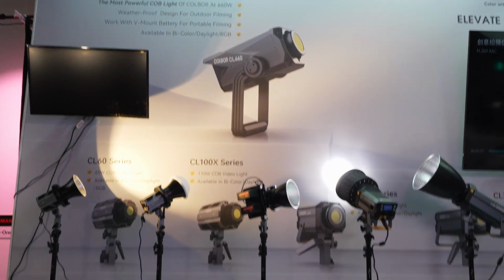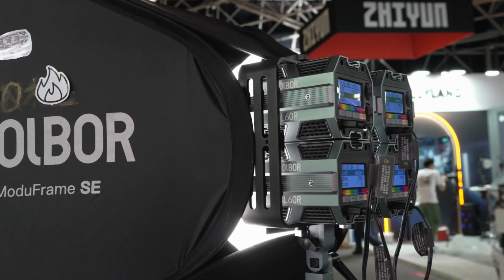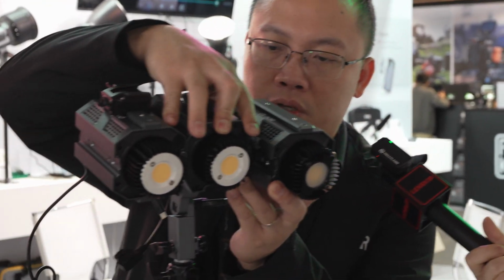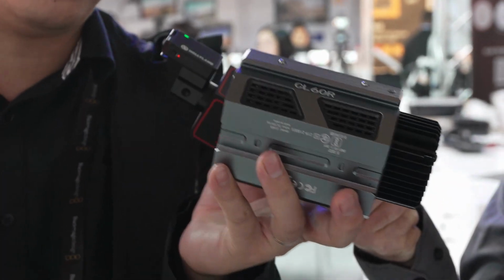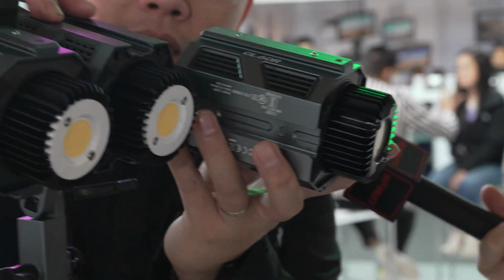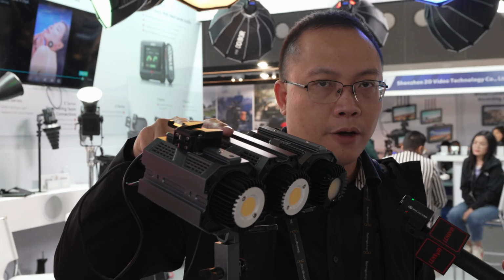Sure. We know by research that a lot of people who buy the 200 watt, 300 watt lights in the market, most of the time they use 10% for most of the case. So why spend a lot of money and buy a bigger light? With this idea, we developed the whole Colbor product range that's assembling. As you can see, each light itself is 60 watts. And if you need a powerful key light, you can stack them together and make, like here, a 180 watt powerful light.